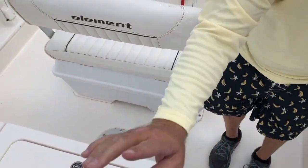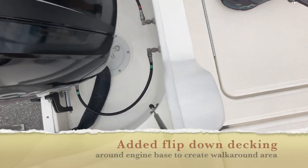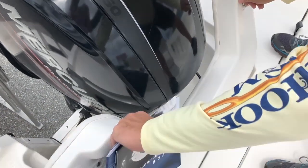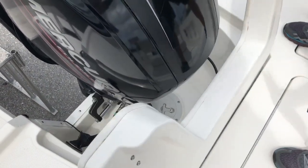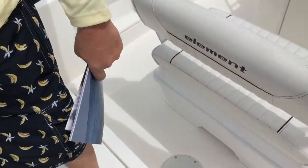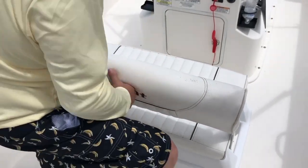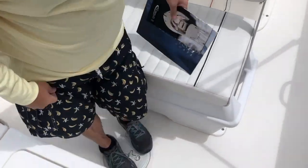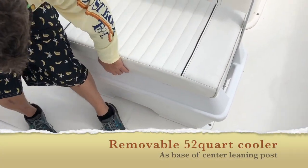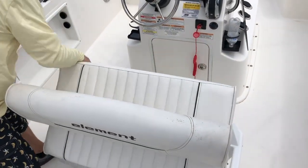Something we have been seeing become more prominent on newer boats is the addition of a flip-down deck that surrounds the engine to create an easy pass-through from one side of the platform to the other. The leaning post was pretty standard, with an adjustable backrest to have seating on both sides. And under the seating pads, you have a large 52-quart removable cooler.